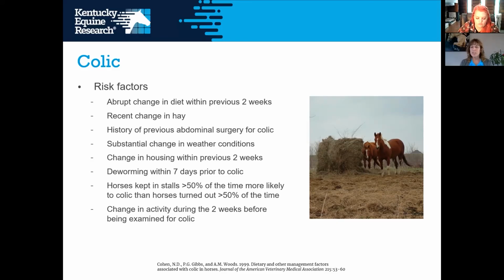Horses kept in stalls more than 50% of the time are more likely to colic than horses turned out more than 50% of the time. So turnout is good for the horse. Exercise, movement is good. And this one, I believe, about doubled the risk. So something to just be aware of. And then change in activity during the 2 weeks before being examined for colic. They did see those horses had a higher risk.